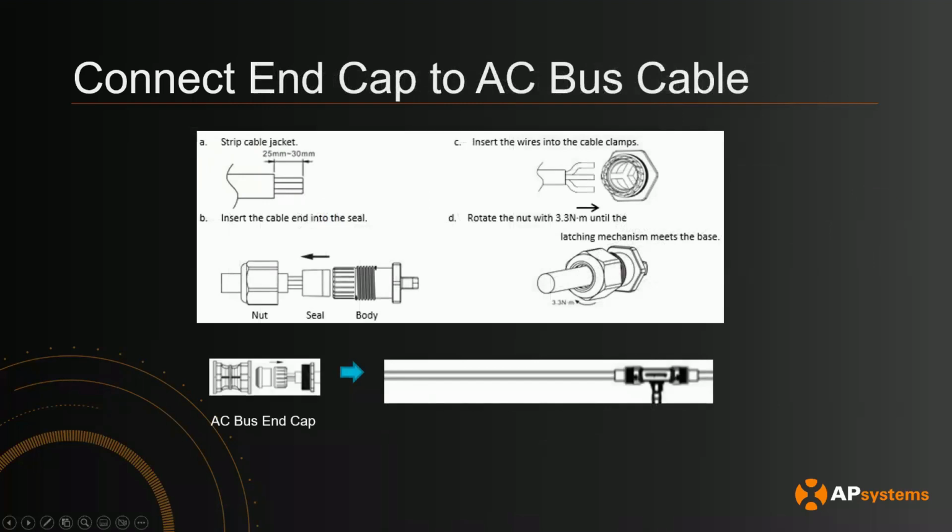Right. A little bit more about the end cap. Super easy to install. You just seal it over the trunk cable, bring your wires through, and that way when you need to test or do anything of the sort later on, it's easy to just unscrew it and have the wires accessible for you to test.